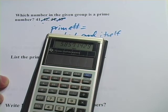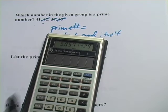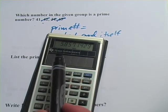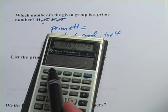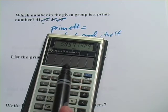Divided by 7. I could go up and up. I could go all the way to 41, and the only numbers I would find that would give me a whole number back would be 1 and 41. I could divide 41 by 1, or I could divide 41 by 41. That makes it prime.